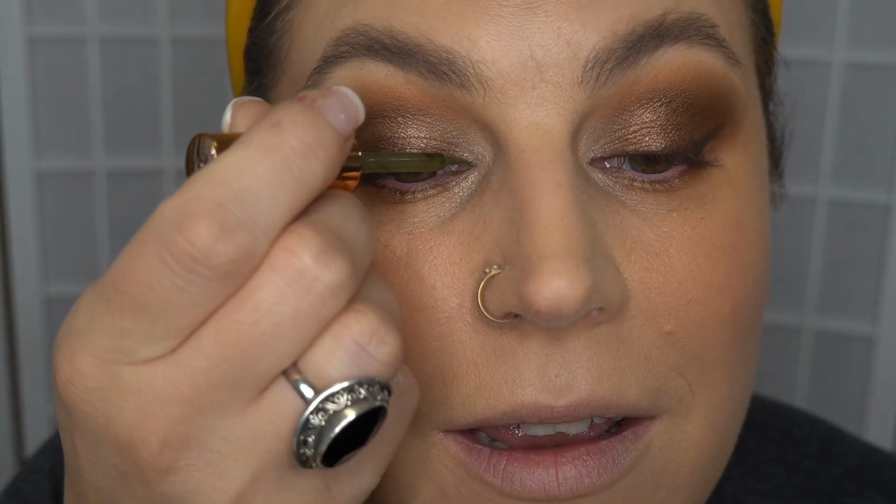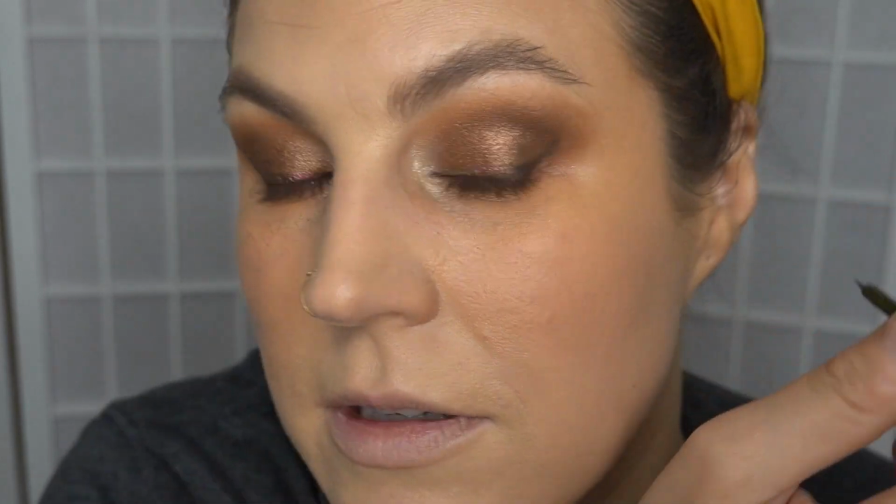And me being me, I just can't leave it alone. So I'm also going to take the Collective Waterproof Liquid Eyeliner from Adept Cosmetics in Gowron, just because I can. And I'm going to pop that here. Happy with that. These do take a minute to dry down. So when you put it on, try not to look up for a bit.